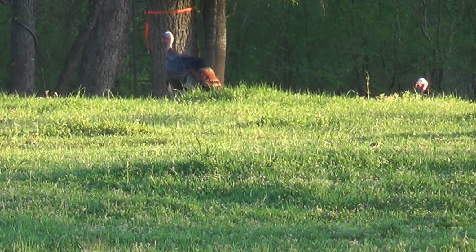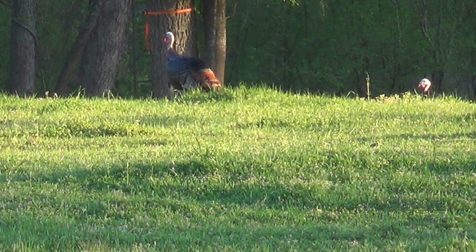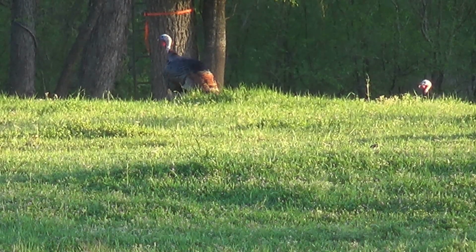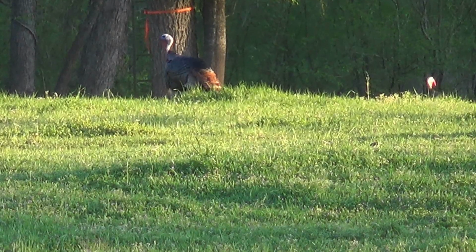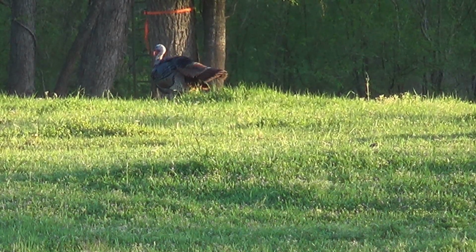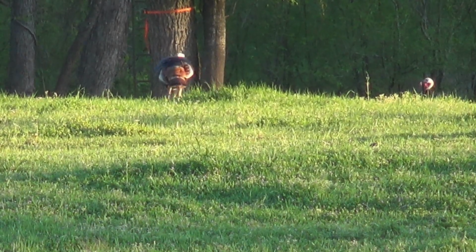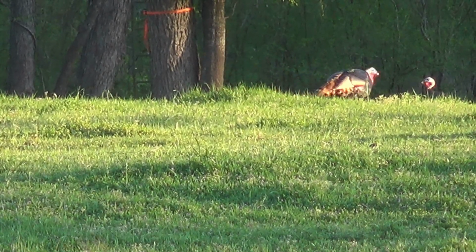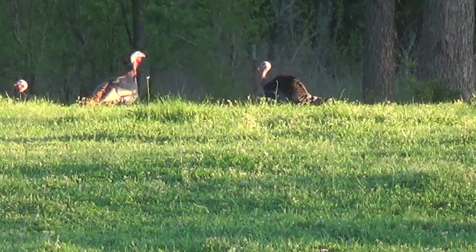Those birds will be going to roost probably in about another 30 minutes. They're roosting back past where you're looking at them, back in those woods back there. That old gobbler says, I don't know about this. It sure is fun calling these things. Nope. That bird said it's time to go to roost. There's another gobbler right there with him.